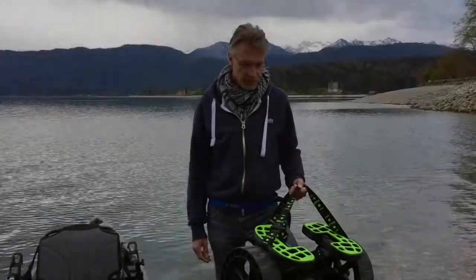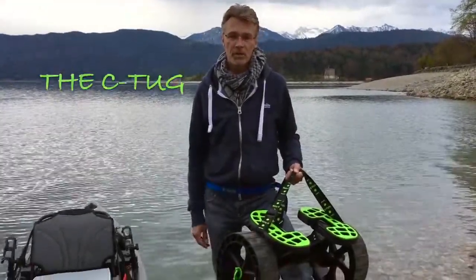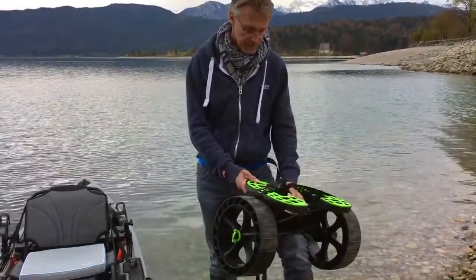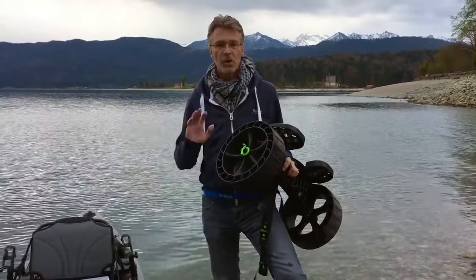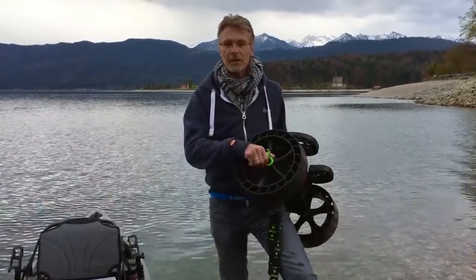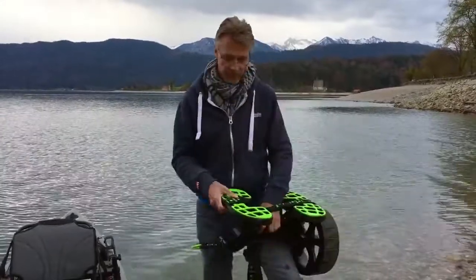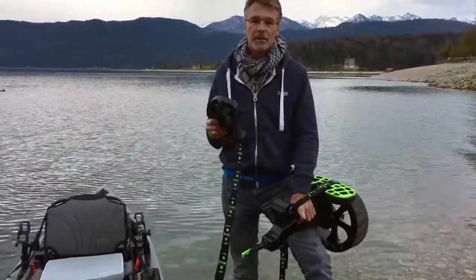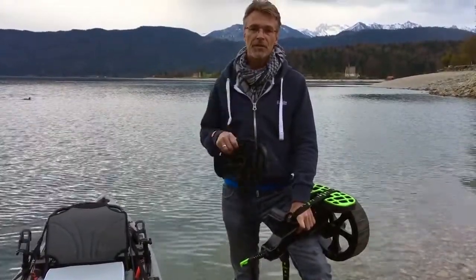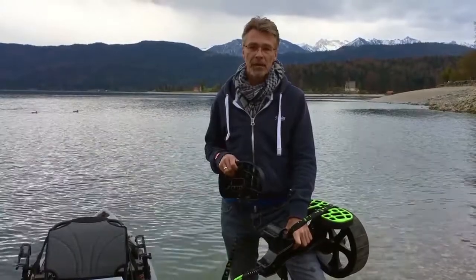asking for. First of all, this thing is made out of plastic, no corrosion at all. And the best thing about it is that I can disassemble the C-Tuck within 30 seconds. You don't need any tools. You just unclick the wheel and it's gone. Furthermore, even these ones, you just go like this and you have it done in 30 seconds. And I can stow the C-Tuck on my yak and it's out of the way. You don't have to leave it on the bank.